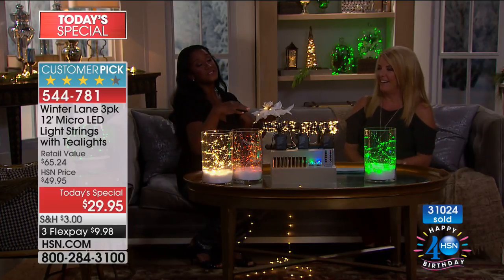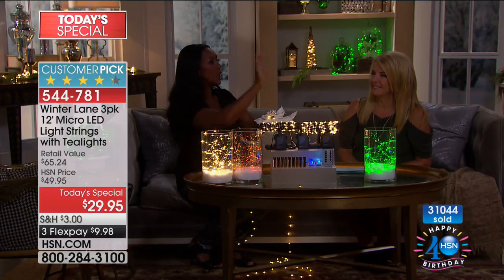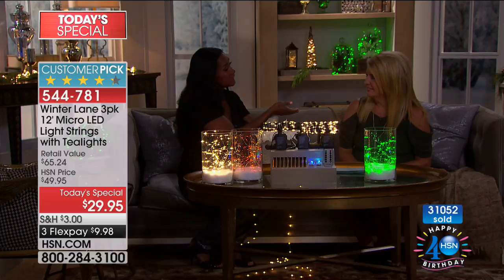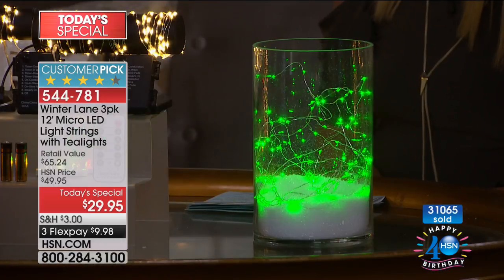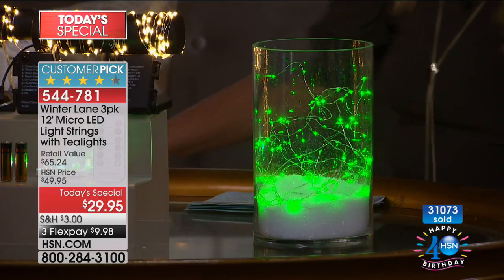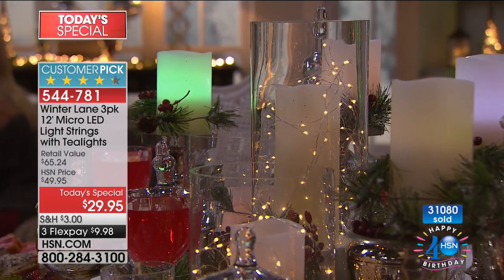So really, for the most exquisite, elegant decor, putting them in the apothecary jars, really magical mercury glass jars on the dining room table, great. But wanting to have fun with them in a costume or wearing the green for St. Patrick's Day to go to your favorite pub, when you actually want to be illuminated, yes, you can do that. So from A to Z and everything in between.